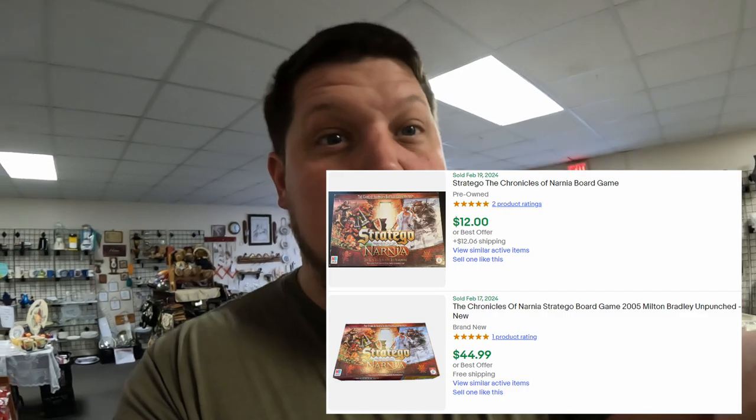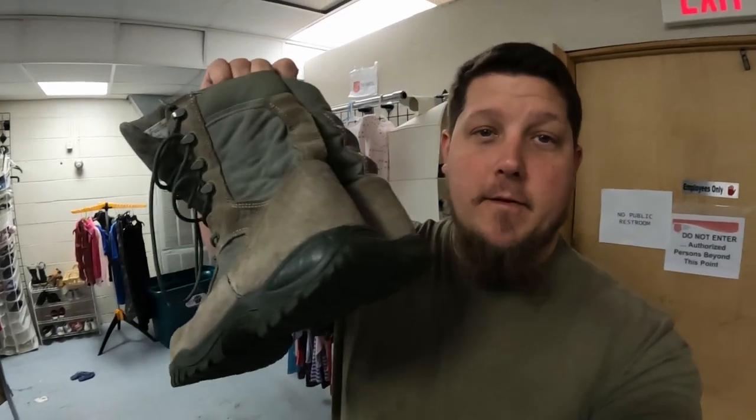I'll have to look into it. So I'm not going to pick up any of those board games because I did check them out and they're missing pieces and parts. So I'm not going to pick them up, even though they're $2. But I did find a pair of these Belleville boots.